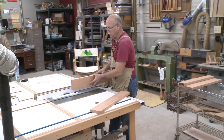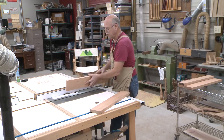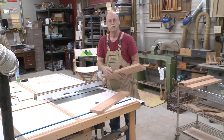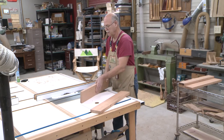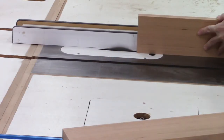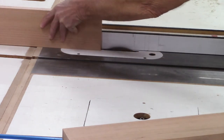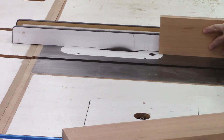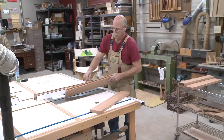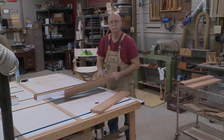So what I'll do is I'll put one face against the fence, run it through, turn it around, and the other face will go against the fence and run it through, and that'll perfectly center up my groove, which is also my mortise. So let's see how that works. Now you can see a perfectly centered groove, which is also the mortise for the stub tenon.